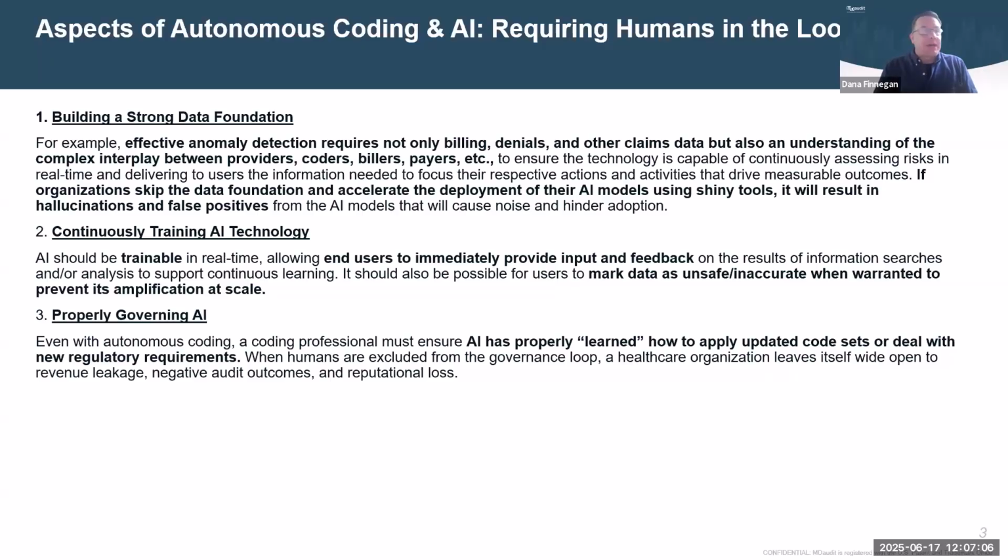We're actually going to get into our demo environment in a moment to show you how technology can help you govern and even audit some of that autonomous coding that's going out the door, or even if it's a coder coding some of that as well, because you want to have oversight over autonomous coding as well as your coders.